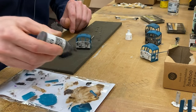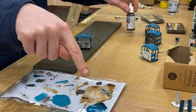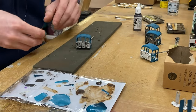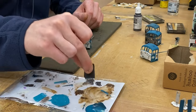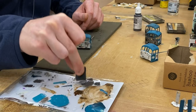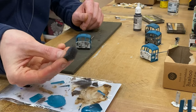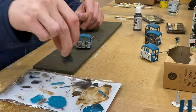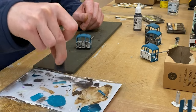So I just put some of that onto a bit of plastic, any kit or bit of film or packaging that you get from stuff when you're doing railway modelling. Just keep hold of these because they're super useful for mixing up paint. So I'll put a small amount of the black brown on there. And then this is just a piece of packing foam, packing sponge. And we'll get most of that off till it's almost dried out.